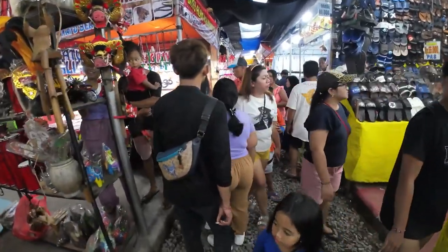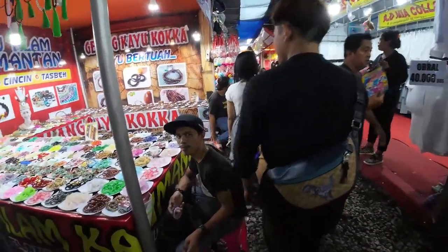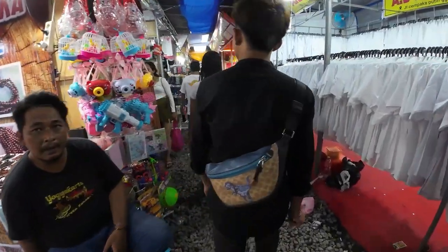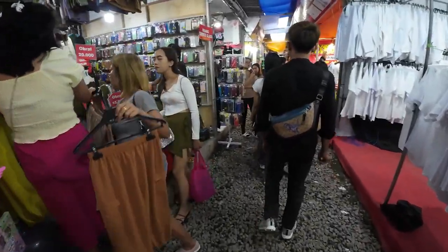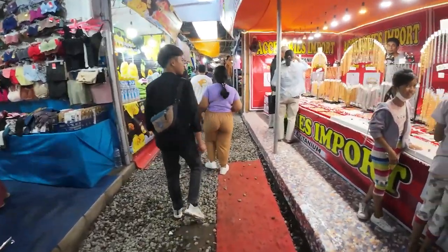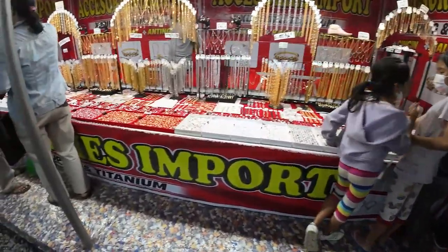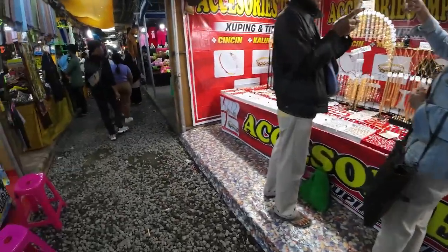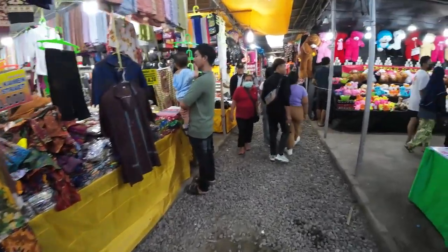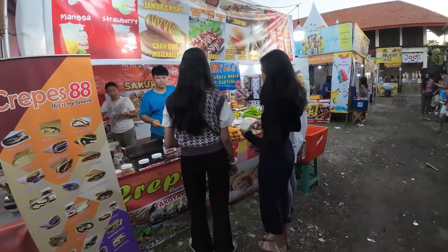A few more things happening here, a few more people. A ton more people. As you can see, everybody diving in for a bargain. Got costume jewelry there. They rattle off things at me, but I don't know what they're talking about. I'll have a little browse through here.